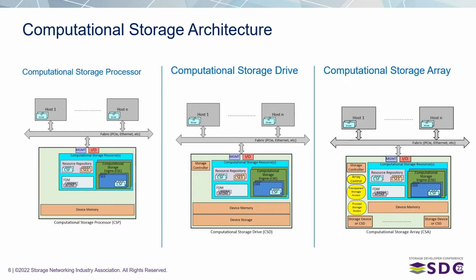Scott mentioned the XPU efforts that are going on within SNIA. One way you could think about an XPU is in the flavor of a computational storage processor, where a DPU doesn't have any built-in storage, but it certainly interfaces to it. So that is a potential use case for a computational storage processor, and not the only one by any means.